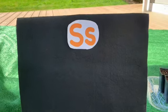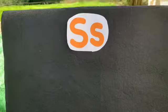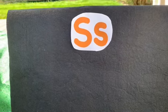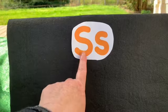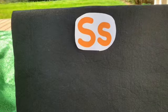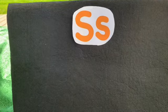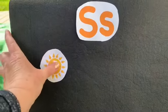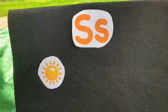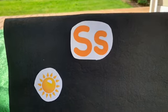Before we started talking about seeds, I wanted to share with you our letter of the day. Do you recognize this letter? Yes, it's the letter S. It's the uppercase and the lowercase letter S. The S makes the sound S, S, like in sunshine. S, S, sunshine.